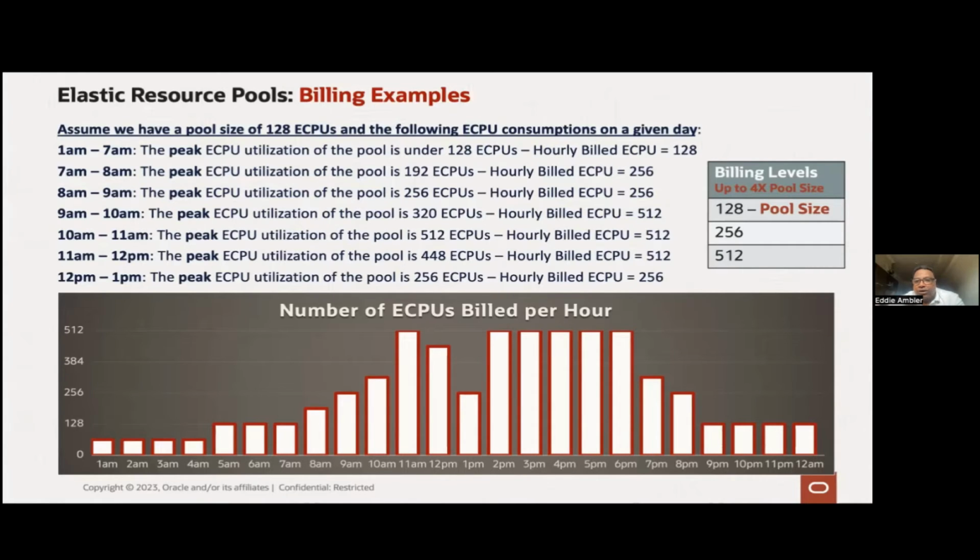So what I wanted to show you there is that throughout the day, your workload is being billed to align with your demand. So you are getting to maximize your savings because of the billing model. And again, when databases aren't used, their CPUs don't count against your bill. So this is a very great way to do consolidation.